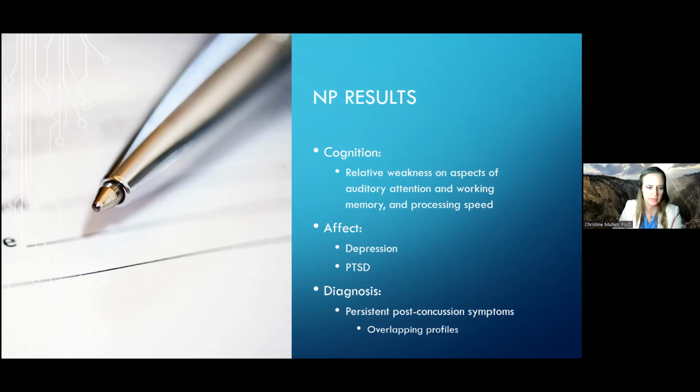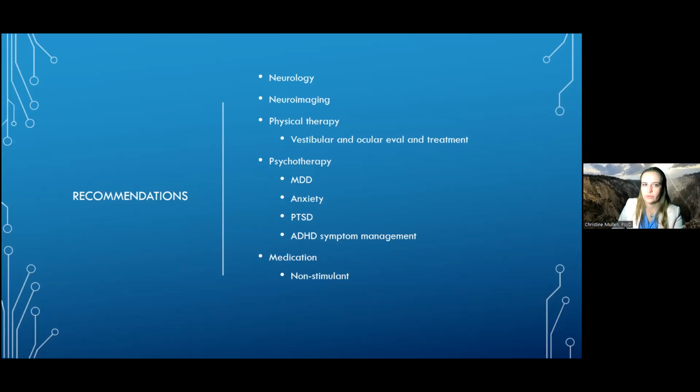And so for recommendations, referring her to be followed up by neurology to further assist her with her vestibular dysfunction, have repeat neuroimaging to get a better understanding of those concerns that first cropped up, and also recommended she go to physical therapy to assist with both a formal vestibular ocular evaluation, but also treatment for the proximal vertigo. Psychotherapy, of course, for these different presenting difficulties, and consulting with her prescriber to see if a non-stimulant medication for attentional difficulties would be more appropriate, given her persistent levels of anxiety.